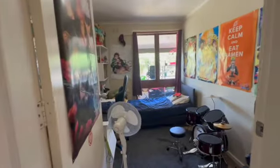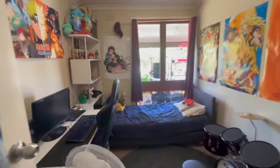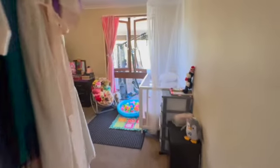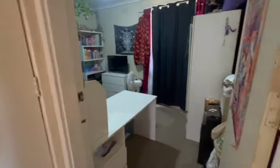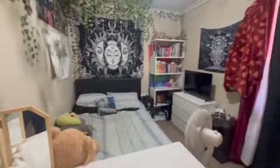There's another big bedroom in here. No built-in robes in this one. Master bedroom, quite a large room. Hall cupboard there. And a third bedroom over here. This is not a bad size. Double bed in there for the second room.